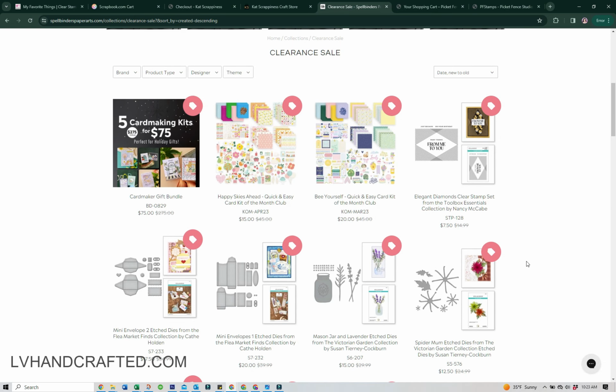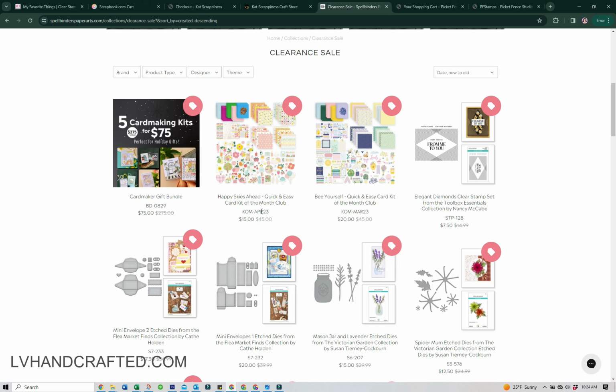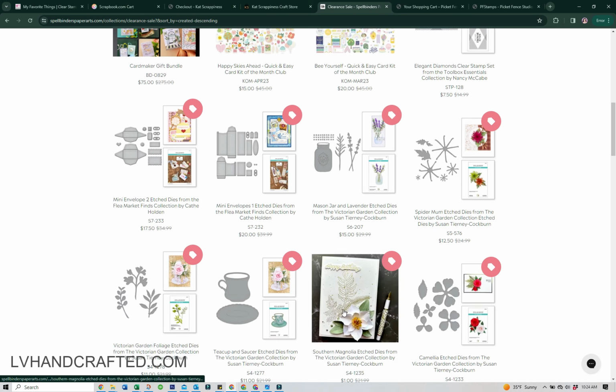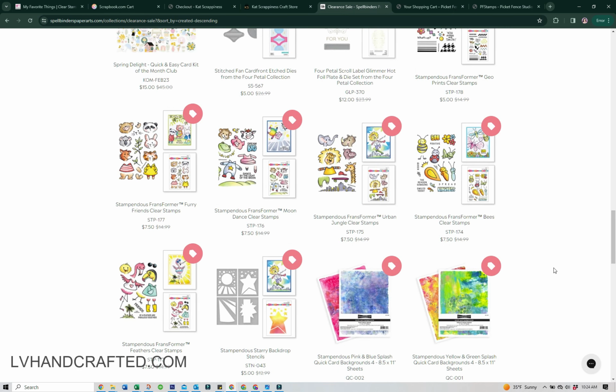New to old just shows me, by release date, the newest things that they've released that are now on clearance. And so here you can see April, and that gives you kind of a benchmark. Everything past this is going to be April or earlier. So you've got the April card kit and the March card kit. And everything after this, if their sorting works, was released before then. So that's one way I like to shop.